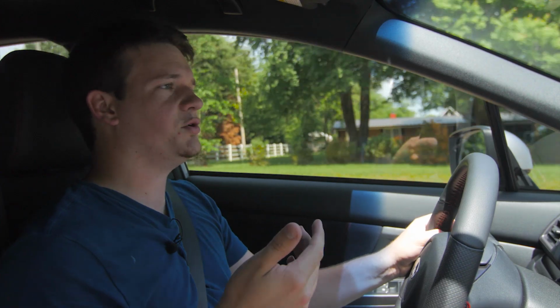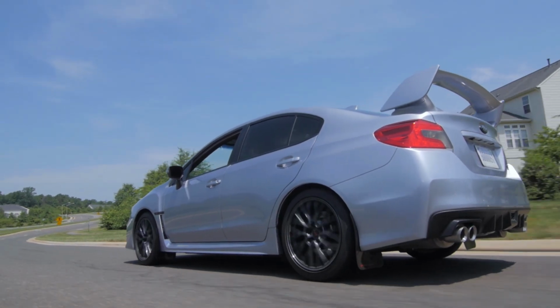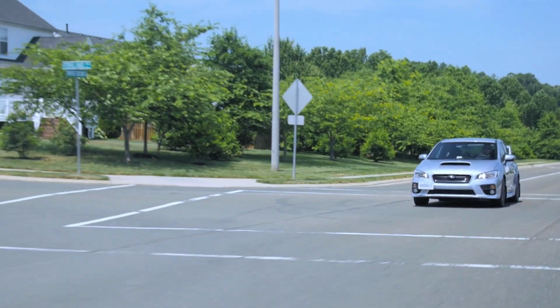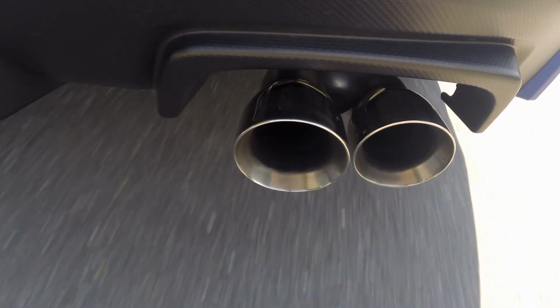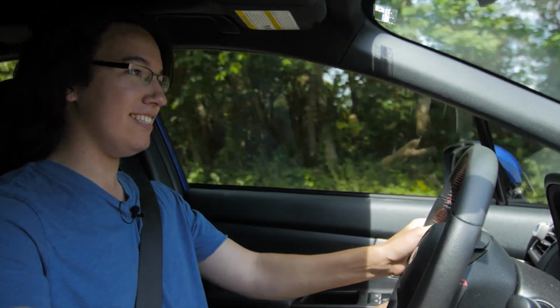So the STI has always been Subaru's flagship car. I mean, it's always been at the top of the range and definitely the best performing car. And 2016 is no exception. This car is amazing, and I think it's honestly the best car that Subaru has made. Or is it?